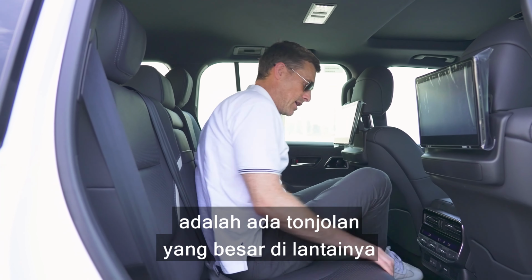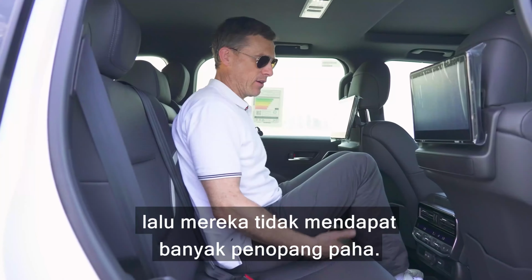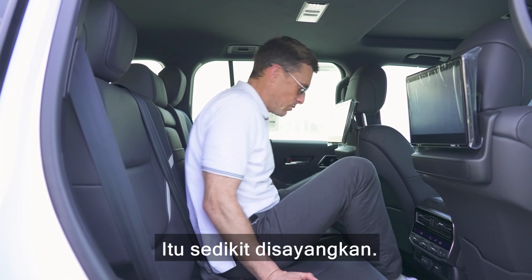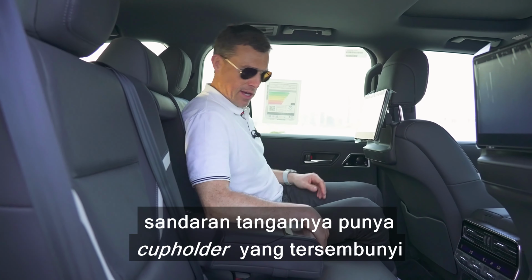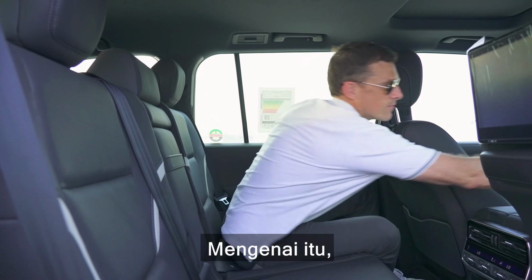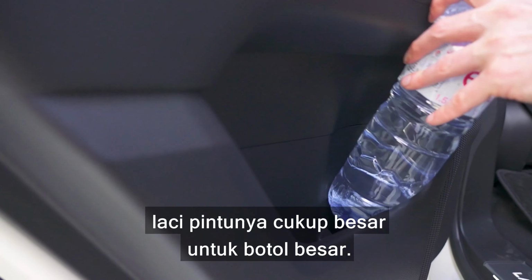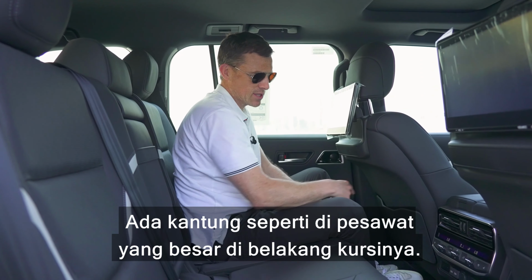One minor issue is that there's this big hump in the floor that the middle passenger has to put their feet on, and then they don't have much under thigh support, which is a bit of a shame. Not going to complain about this though. The armrest has its cup holders hidden until you use them. Speaking of which, door bins are big enough for large bottles. You have some big posh airplane style tables on the seat backs.